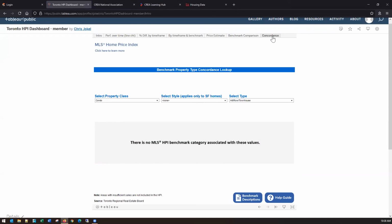And finally, the last feature here, perhaps one of the most important, was another question we get: okay, it's great that you have these 6 or 7 benchmark categories in the HPI, but there are literally, if not hundreds, different combinations of classes and types and styles, because every property is unique. So how do I know which benchmark category my listing falls into? That's a really important question, because if you're not looking at the correct corresponding benchmark category that aligns with your listing, you're not going to be getting the most accurate and relevant home price trends and information. And again, just like with the other features on this dashboard, it's very easy to use.